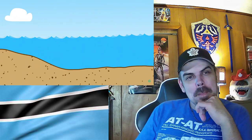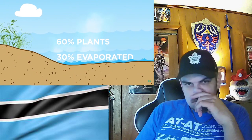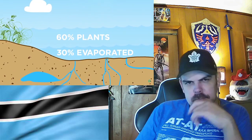Finally, at the latter months of the year, the Okavango dries up again, and about 60% of it is absorbed by plants, over 30% is evaporated, and the rest is either transpired into underground aquifers or drained into Lake Ngami. Now, granted, Botswana is dealing heavily with drought and desertification in their country and is trying to combat it with legislative action.